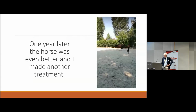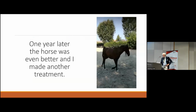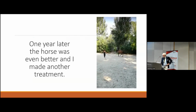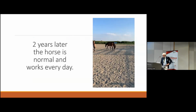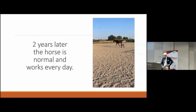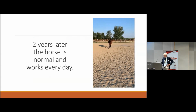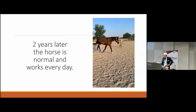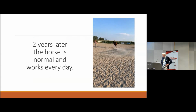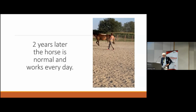1 year later, the horse was even better, a little lame, but not a great problem. And I made another treatment. You can see a little lame, not good, but perfectly coordinated. 2 years later, the horse is normal and works every day. Changed very much, the horse. Rejuvenation is a very, very good result, because it is a neurologic problem and it's impossible to treat in horse medicine.